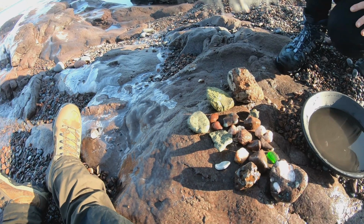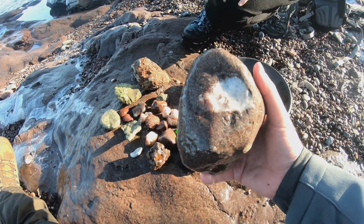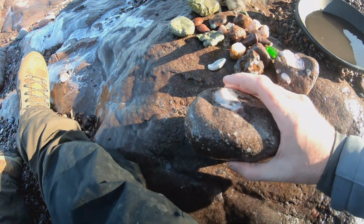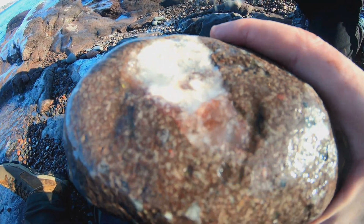Yeah, for sure. And, oh yeah, this one just looks ordinary now when it's not wet. I think it's just quartz. So it may be quartz inside of this rock, but what I'm seeing, I don't know if you can see it. I've only got 2 hands here. But like right here, it's almost got like an agate look to it. It's hard to tell. Yeah, it's hard to tell.